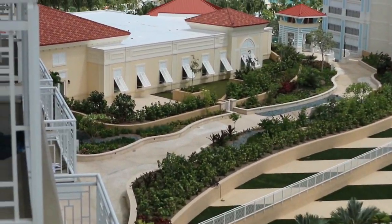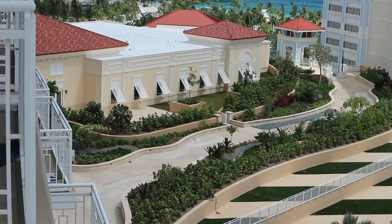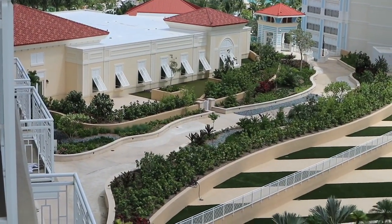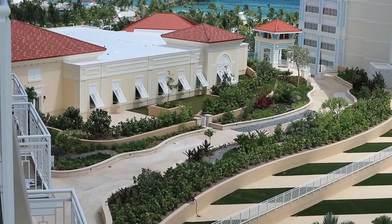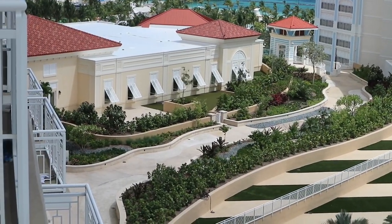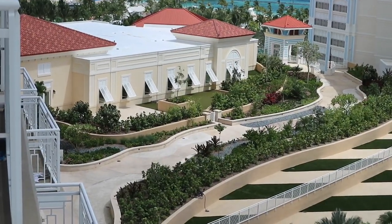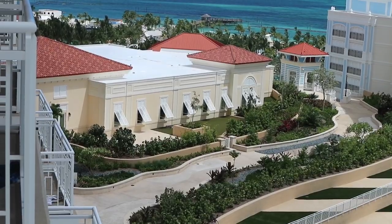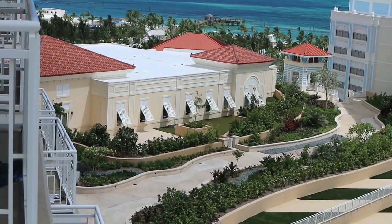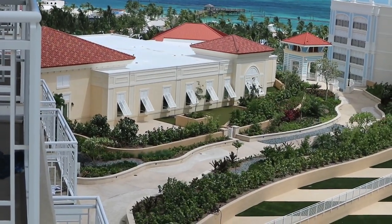This is the pathway down there. We're up on the 14th floor. So down there is, that's the 7th floor right there where you see that little stone walkway. And that is a path down to the beach. And then if you go left on that path, that's the way to get to the spa. So we actually just go down to the 7th floor from here and go out to the spa, or you can walk down to the beach.